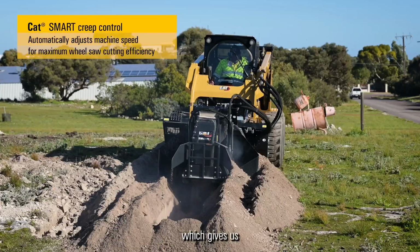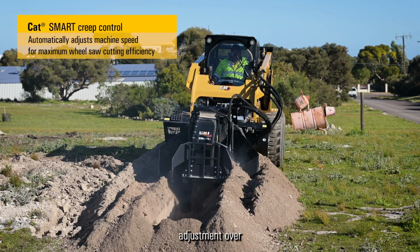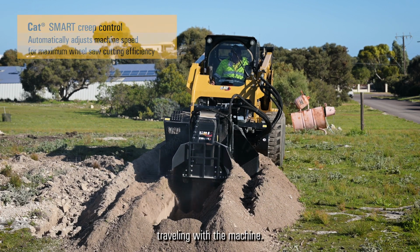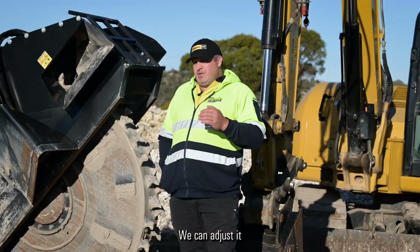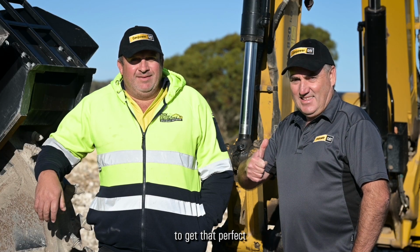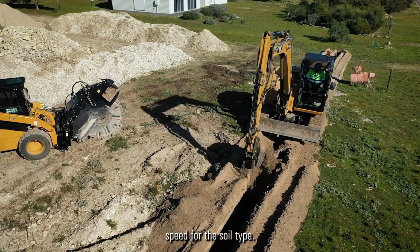Some of the technology in the Cat machine, the wheel saw especially, we use the creep control, which gives us absolute fine adjustment over how fast we're travelling with the machine. So we're not overworking it, we're not underworking it. We can adjust it in fine increments to get that perfect speed for the soil type.